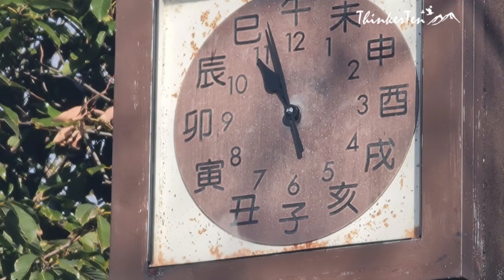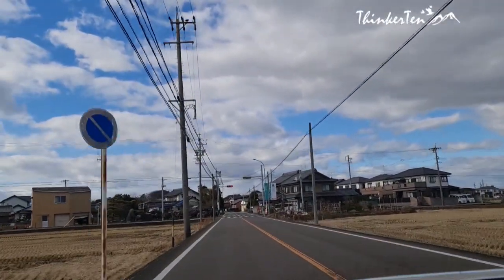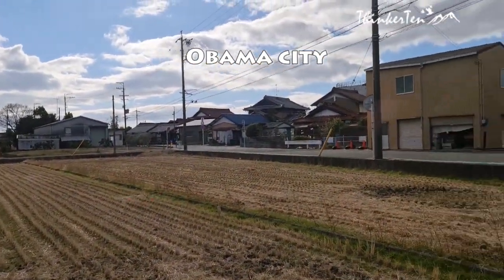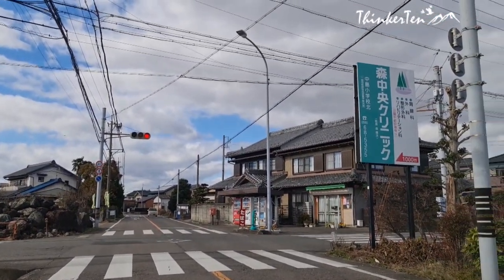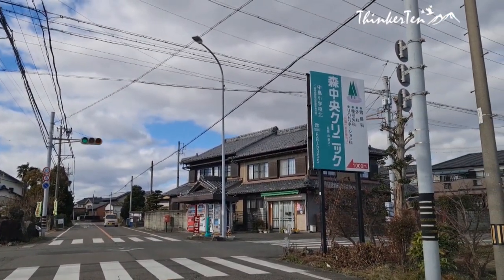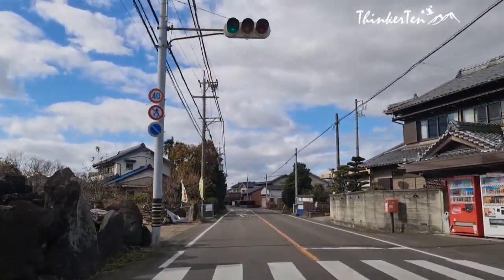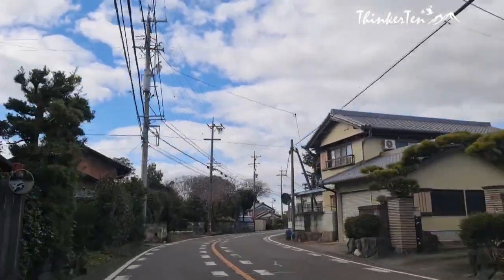New shoes, new tracks. After visiting the castle, we drive to the next city called Obama. We wanted to visit Obama simply because the name sounds exactly like the US ex-president Obama. It is a very small city located in the Fukui Prefecture. It is situated on the coast of the Sea of Japan.